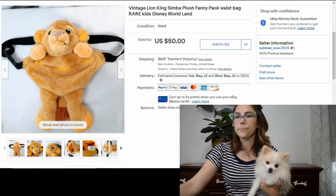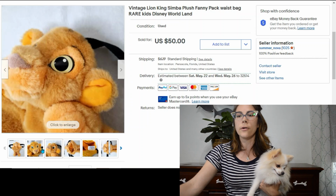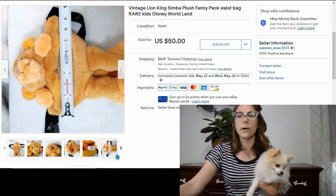40 bucks. Oh, this was so cute. This is a Simba Fanny Pack. Unfortunately, it was only for kids. It didn't even fit my waist. But somebody paid $50 for this super cute fanny pack from The Lion King. And that was only $2 that I bought it for at the thrift store.